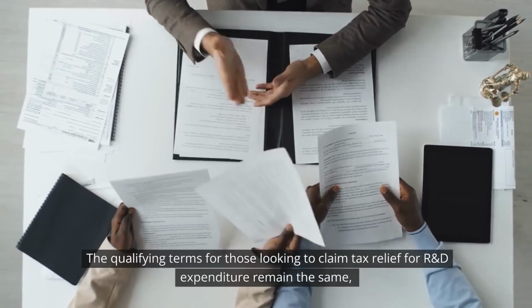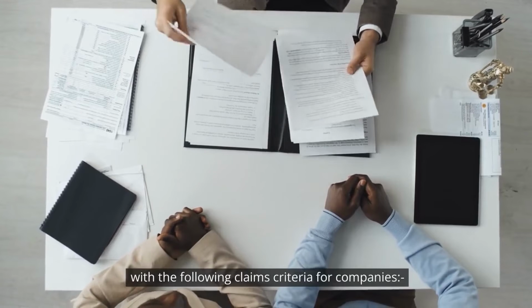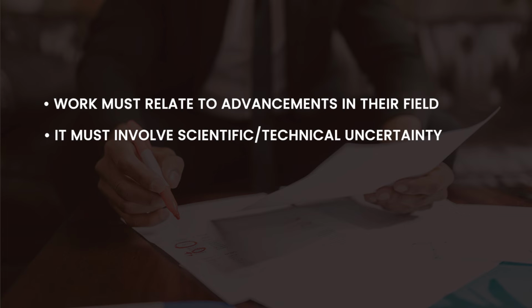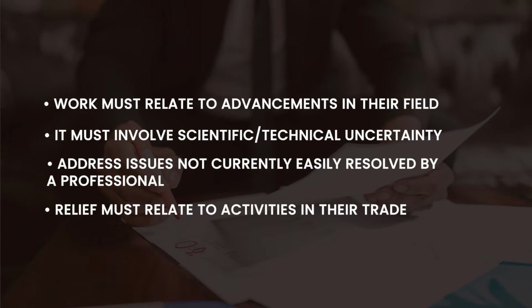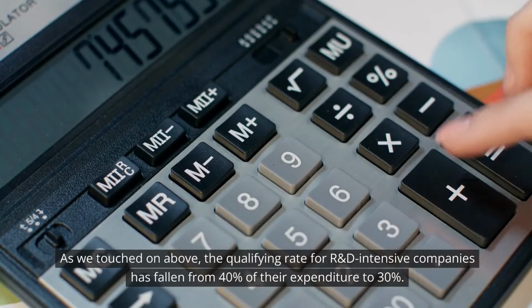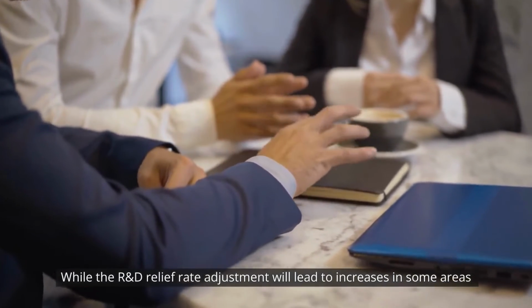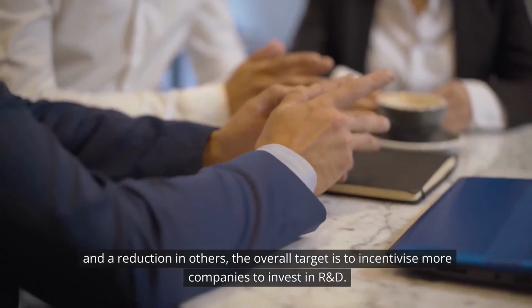Qualifying for R&D tax relief. The qualifying terms for those looking to claim tax relief for R&D expenditure remain the same, with following claims criteria for companies. Work must relate to advancements in their field. It must involve scientific/technical uncertainty, address issues not currently easily resolved by a professional. Relief must relate to activities in their trade. As we touched on before, the qualifying rate for R&D intensive companies has fallen from 40% of their expenditure to 30%, while the R&D relief rate adjustment will lead to increases in some areas and a reduction in others. The overall target is to incentivize more companies to invest in R&D.